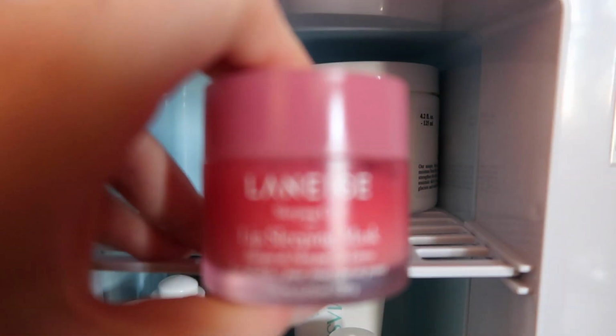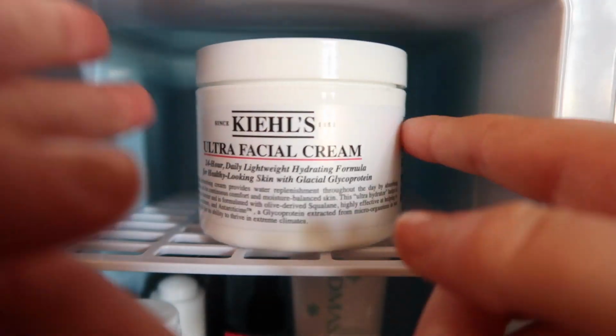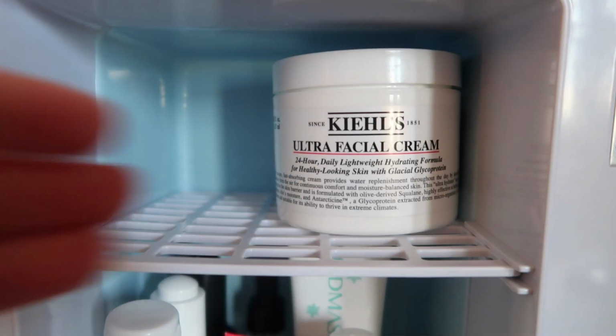But also, I really like this one. This is my favorite lip mask that I own. And lastly, I'm not gonna pull this one out because I'm sure you'll be able to see it, but the Kiehl's Ultra Facial Cream. I love her, she's amazing.